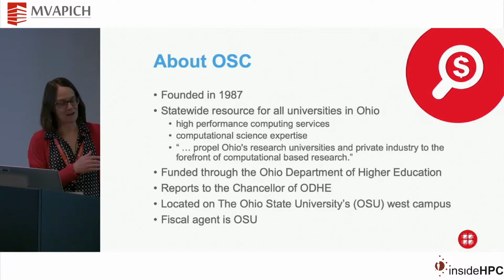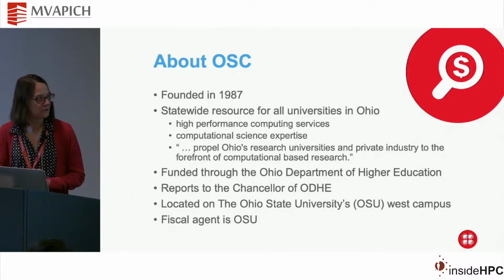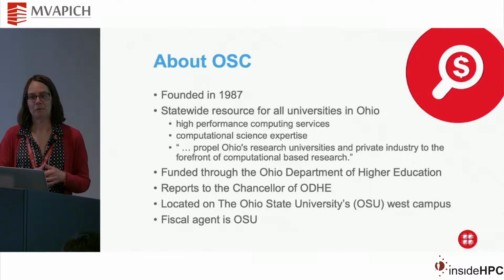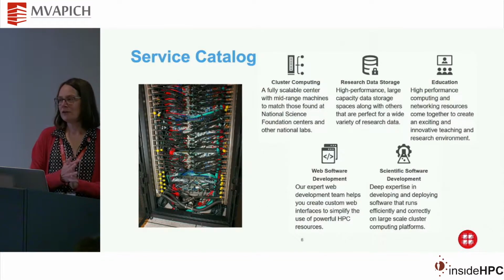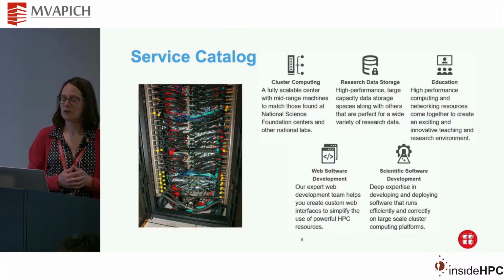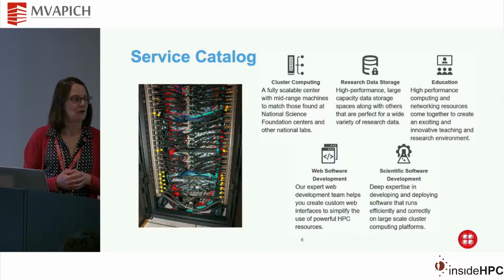So the takeaway here is, we've been around as a supercomputer center almost as long as the big national centers. We are a little smaller. We serve primarily the state of Ohio, academics and industry use in the state of Ohio. And we provide the usual things that you get at a supercomputer center. We have clusters, we have storage, we do training programs, and we have a gateways team and a scientific applications team that both have operational workloads and development collaborative workloads with researchers.